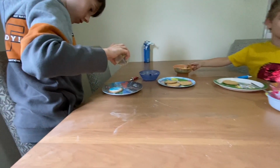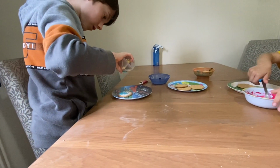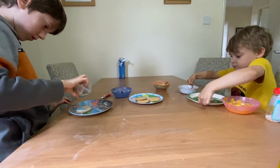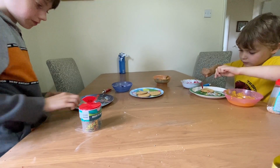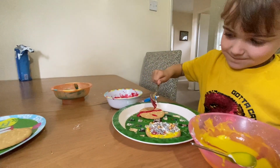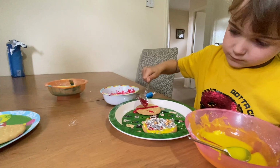Now what have you done, arch smiley face? I'm doing Union Jack. And a little sprinkler. Now I'm doing a Union Jack. Go over here. I need to make the X. It might be better to do the England flag and just do red cross and white background.